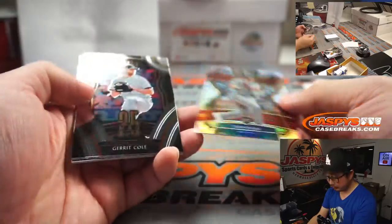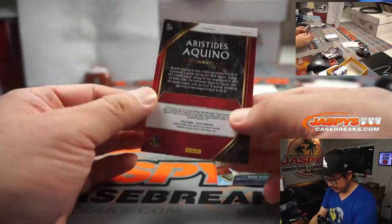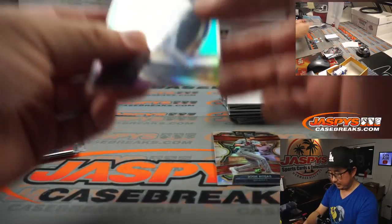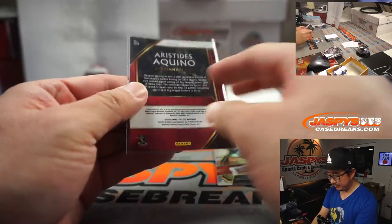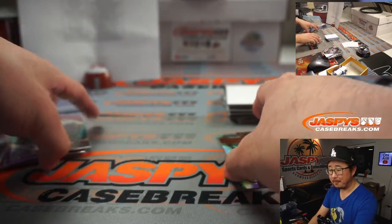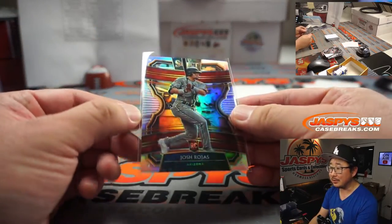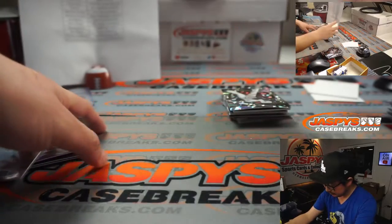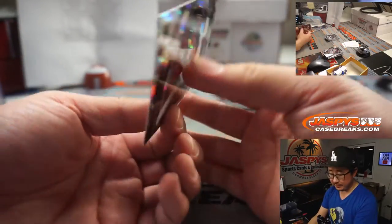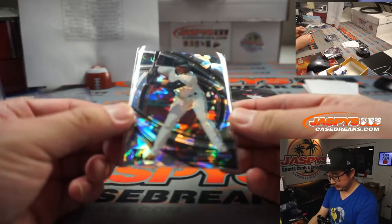Josh Rojas, silver rookie for Arizona. And an Aristides Aquino dual color. Tricolor? For the Reds, that'll be for Nick Stover. And the silver Rojas will also go to Nick. We got a cracked ice Jalen Davis, 17 out of 25 for the Giants, Matthew Shira.